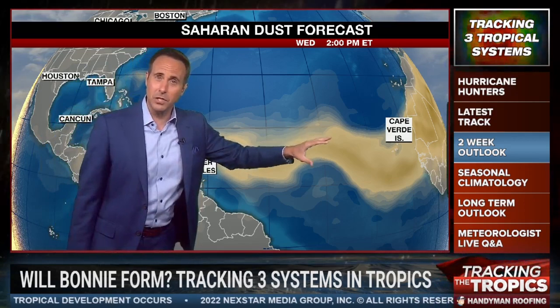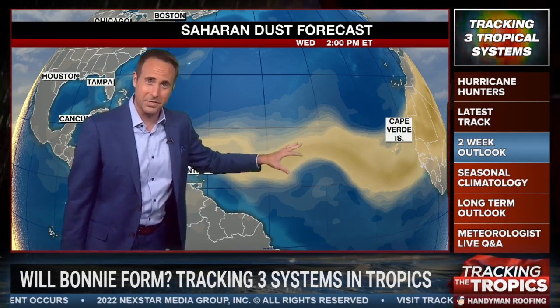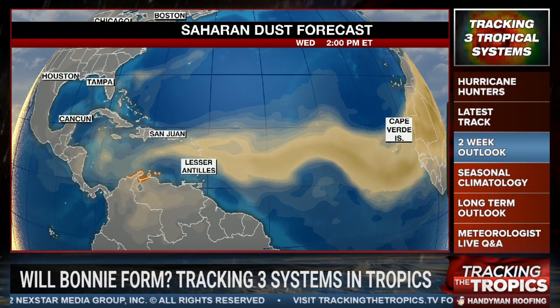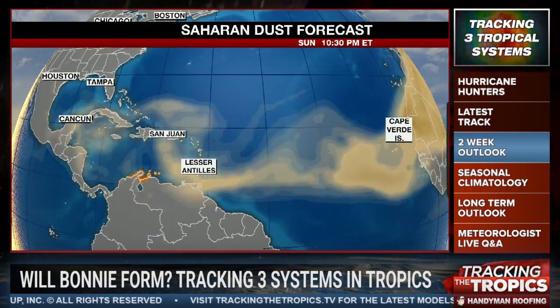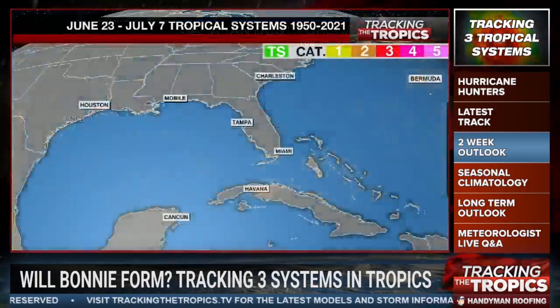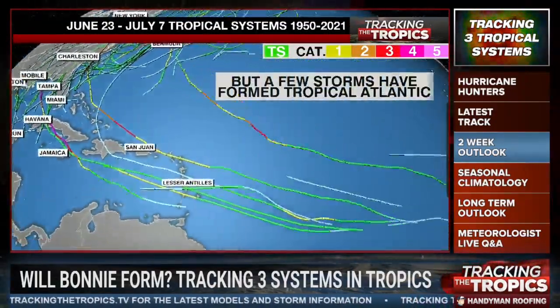In terms of Saharan dust, because Rebecca Berry tells me that our viewers here on Tracking the Tropics love to see the Saharan dust, let me show you what's going on Saharan dust-wise across the Atlantic. I'll step out of the picture for you. This is the Saharan dust time of year, and we do have some streaming across the Atlantic right now.